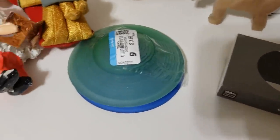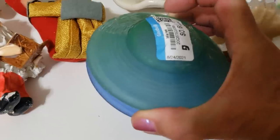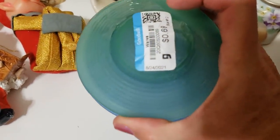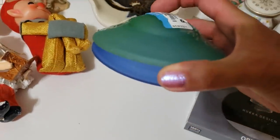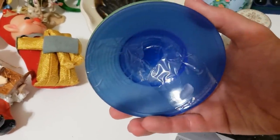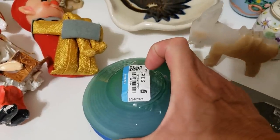I picked these two up for Danny, the niche lady. She is creating a mushroom garden out of glass. She's just amazingly creative, and I thought these two would add a pop of color to her mushroom garden, so those are going to go to Danny.